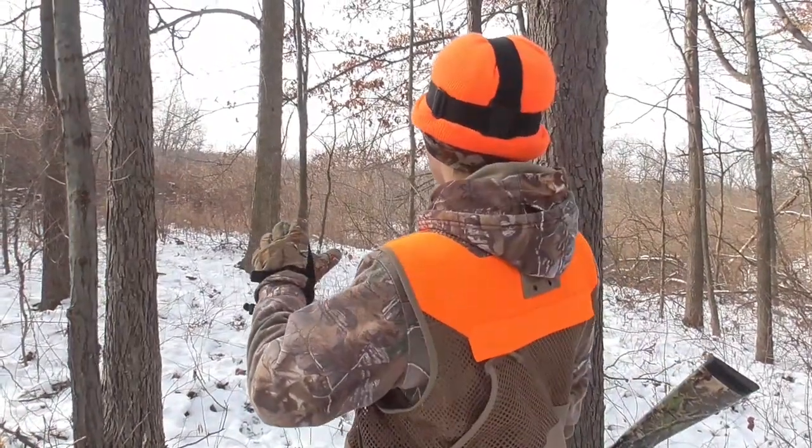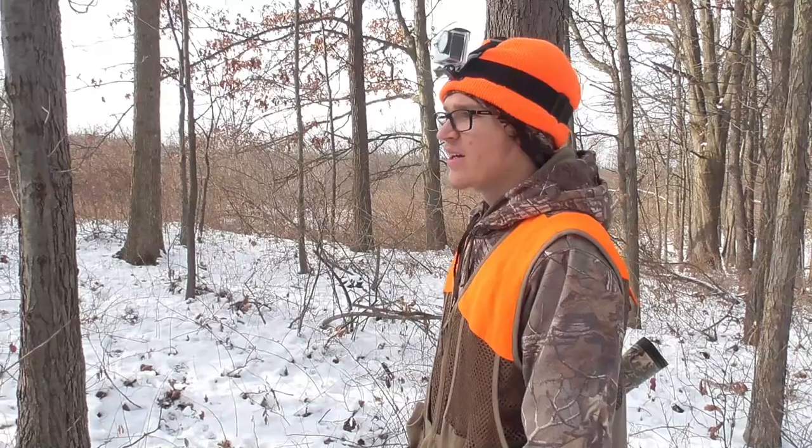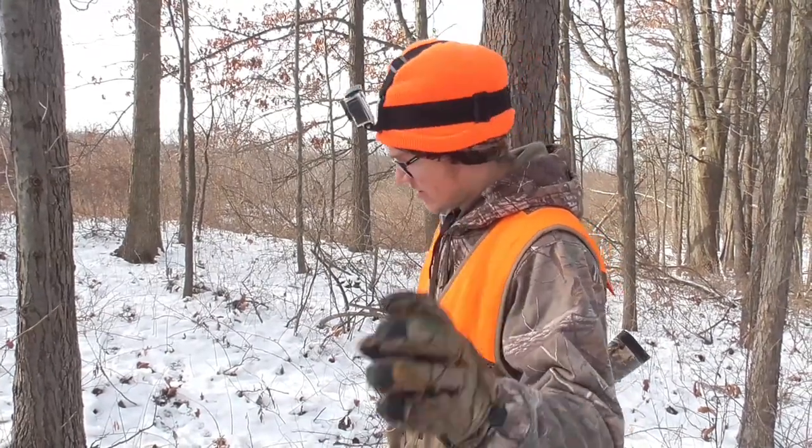It's a little field with a bunch of thick brush around the edges. Hopefully there'll be some rabbits in it. We're gonna give it our best shot. Won't take too long to cover. It's a pretty small area. So see if we can get any.